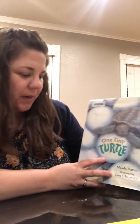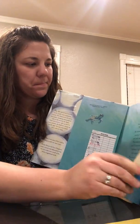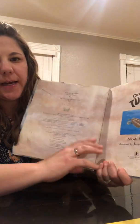So the book that we're going to read tonight is One Tiny Turtle by Nicola Davies. One Tiny Turtle.